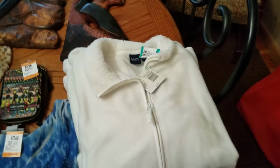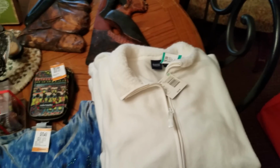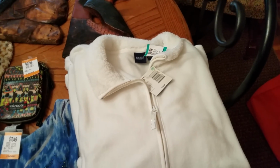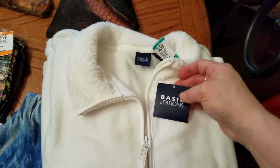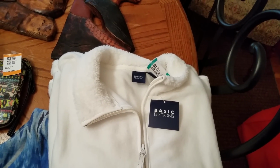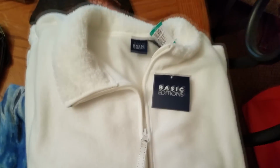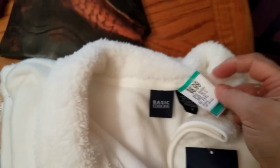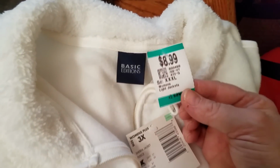I did buy something for myself. I've been looking for just a light zip-up type jacket, and I found one. And funny enough, Kmart Basic Edition. We don't have any Kmarts anymore, so I couldn't even tell you where there is one. I do occasionally see a commercial, so I know they still exist somewhere. But this one was originally $29.99, and I got it for $4.50.